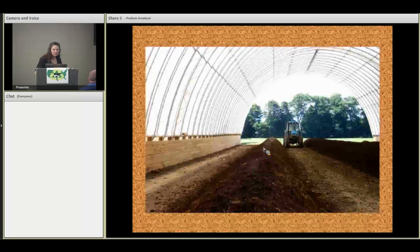I'm going to move into structures a little bit. And these, again, are small. This is a small poultry farm. And most of our poultry farms, I should back up a little bit, we probably have 350 farms that are composting operations in New York. So it's a lot of them.